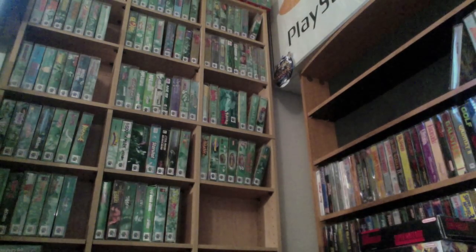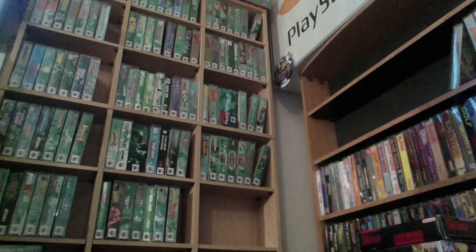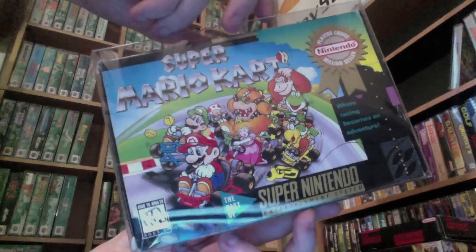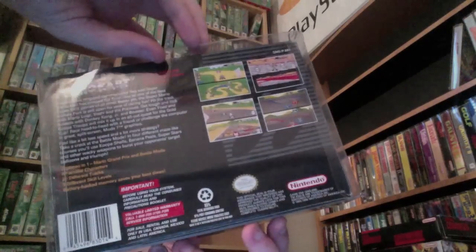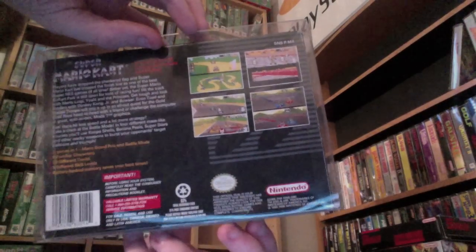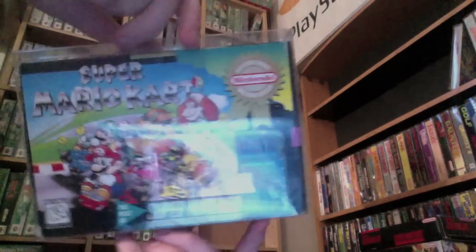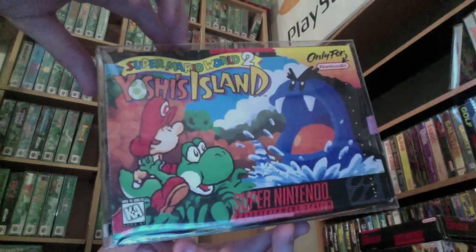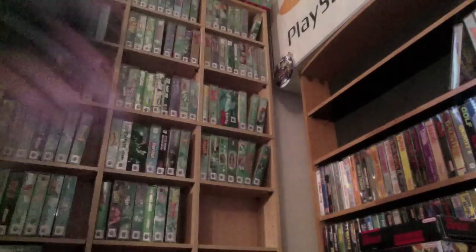This next stack has some pretty good ones in it. We have Super Mario Kart. I remember getting this one off eBay for like between 18 and 20 bucks with free shipping, and it's in pretty good shape. So that was a pretty cool find. And then we have Super Mario World 2, Yoshi's Island. I think I might be missing the instruction manual for this one, but I'm not quite sure.